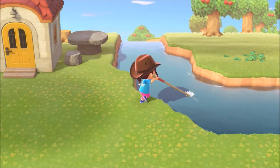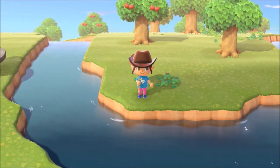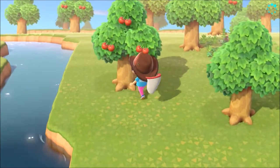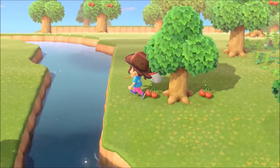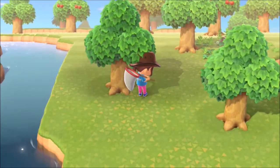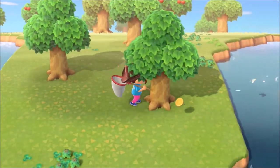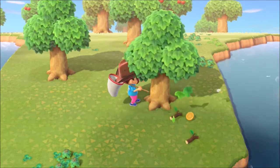And this vaulting pole can be used to get across rivers, and I'm going to show you a bit more of my island now. My different islands have different fruits, and when you start the game you'll be assigned a fruit at random. The fruit I got is cherries, and when you sell cherries to my own shop, because I have cherries on my island, it will sell for 100, but non-native fruits sell for more.